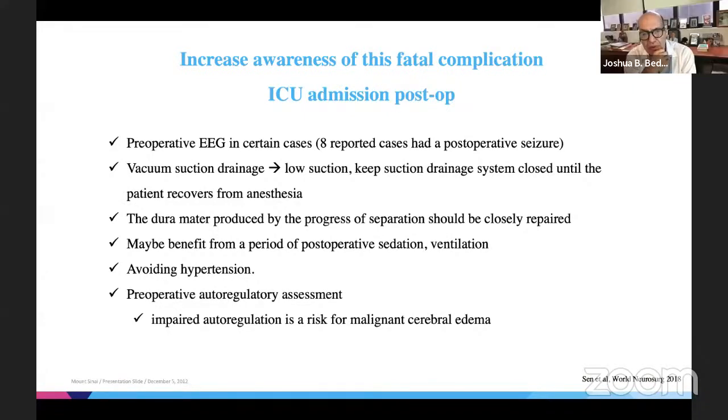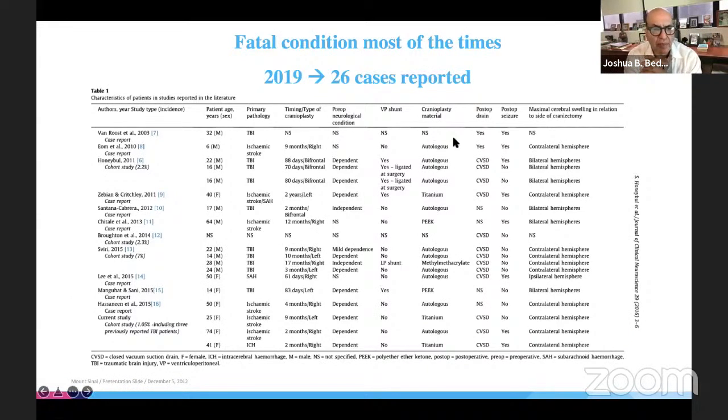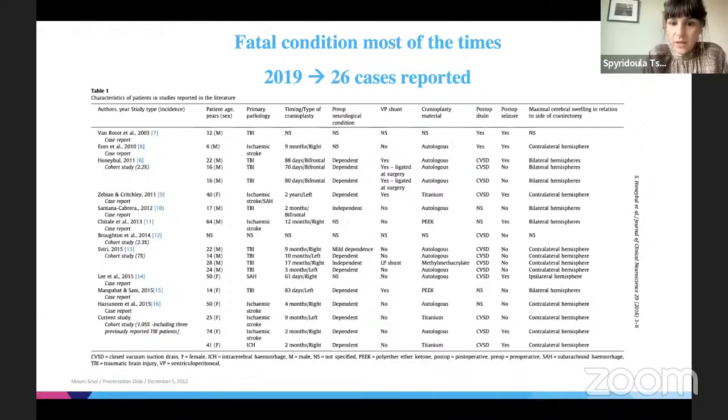Spyridoula, how do you know you're referring to this case as the same condition? When you presented the data from the literature, all of those occurred weeks to months after. Didn't the case series have a time period? Oh, you mean the timing of the cranioplasty, how many months it took after the TBI to place the bone back. So these all occurred acutely, immediately after the cranioplasty, a couple of hours after, just like yours did. Yes. Okay, thank you.